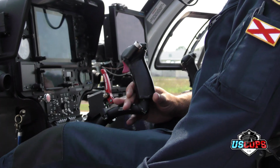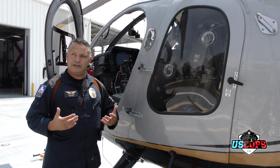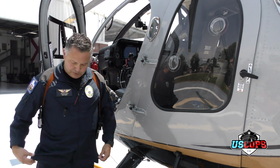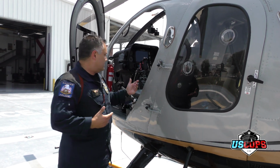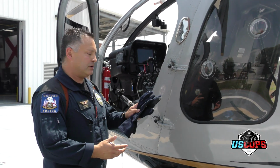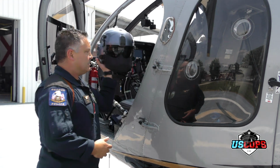Some of the equipment that we fly with is personal protection equipment, or PPE. We all wear flame-resistant flight suits. We have a 2-piece flight suit that we use. It's to protect us in the event of a fire. Some of the other equipment we have: flame-resistant gloves that we wear, and then my flight helmet.